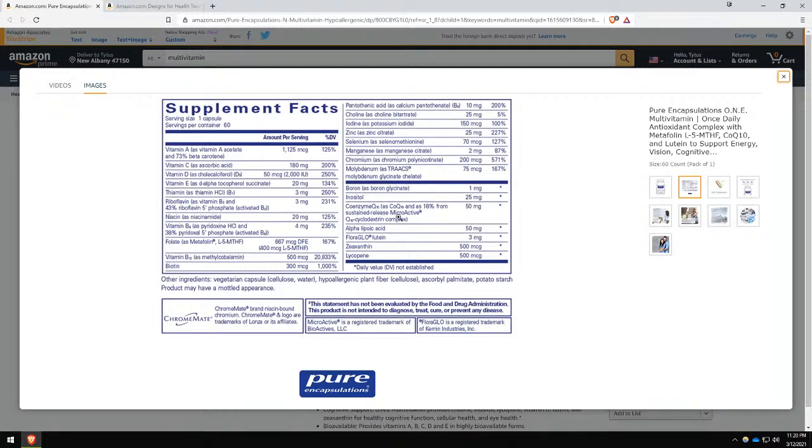Got a little bit of boron in there, a little bit of CoQ10, a little bit of alpha lipoic acid, which is fine as long as you're not mercury burdened. If you got mercury amalgams, you want to avoid alpha lipoic acid because it can chelate the mercury improperly. You want to get the mercury amalgams taken out first. There's no bad other ingredients in there.